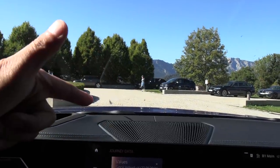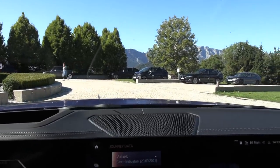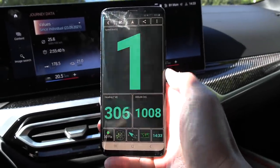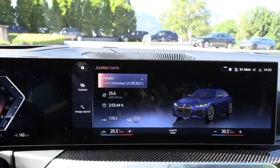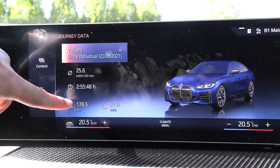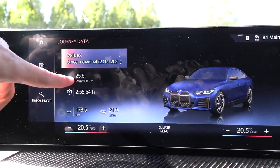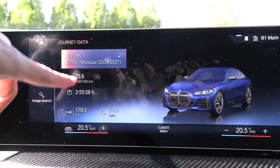We are now at 1,000 meters over sea level. And then the airport was at 450 meters over sea level. Let me just check here again. So I already did the math. Based on the distance driven here, it means that if we didn't have elevation change, it would be 20 watt hour per kilometer lower. So it would be 236 watt hour per kilometer, not 256.